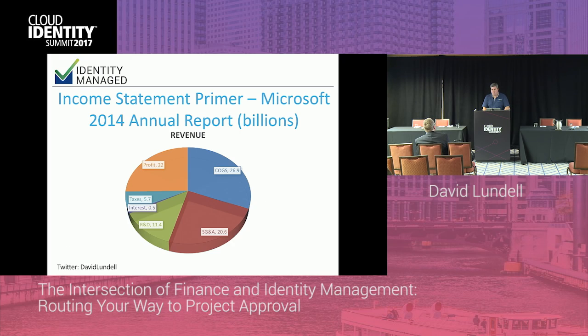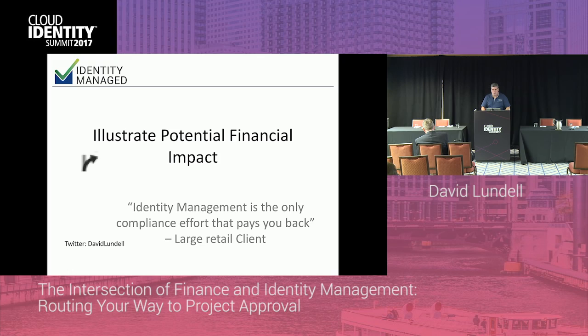What do they mean by that? I was just asked, what do they mean by that? Well, when you implement identity management, you're improving your compliance. You're going to make it easier to show your auditors, but because it's also automation, you're automating work that you're otherwise having to do by hand, you're able to divert those resources to other things that are more productive and hence save money.